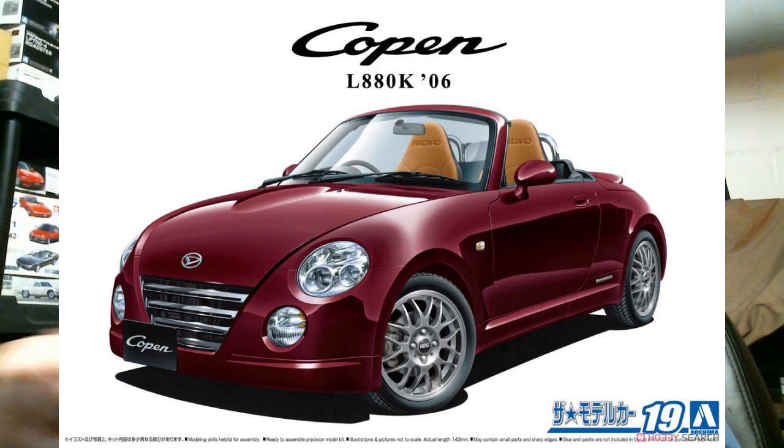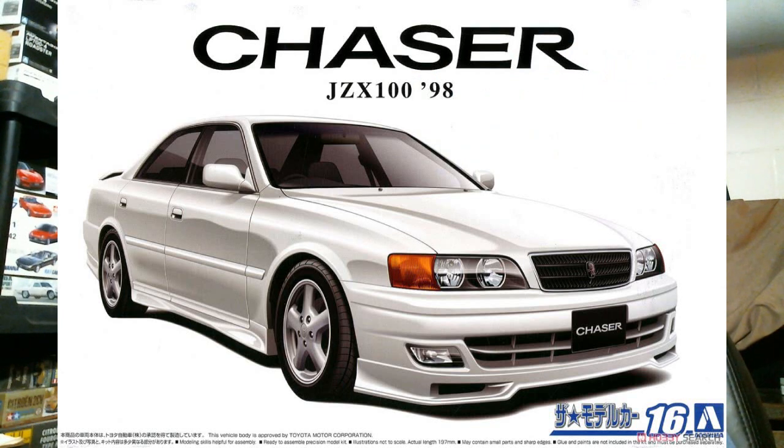You can build about 3 or 4 different versions of this, including a left-hand drive export version, so you could technically build a left-hand drive Daihatsu Copen Ultimate Edition, which is something that didn't exist in real life, but it could because of the parts in this box. You get the Ultimate Edition 1, Ultimate Edition 2, and I think the Premium Edition in here, as well as, like I said, the left-hand drive export edition. So you get, I think, 2 or 3 sets of wheels, 2 grills, 2 different sets of seats, and obviously 2 dashboards and stuff like that. Big old bunch of parts if you have a whole bunch of Copens you need to build. And then lastly from Aoshima, the 98 Toyota Chaser JZX100.